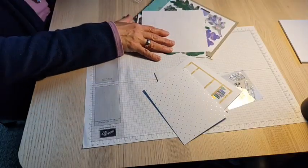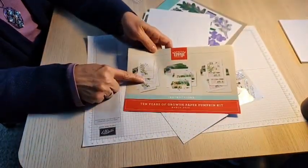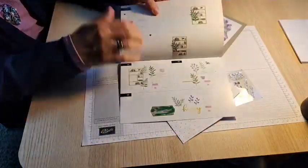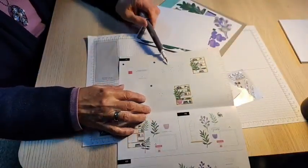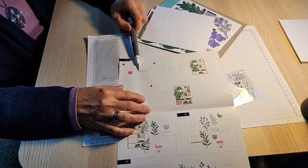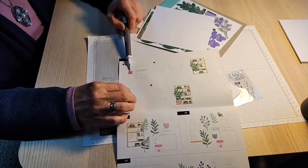It does always come with these fabulous instructions, and they show you what the cards are going to look like. This I think is actually pretty funny. They show you which stamp to use, and then obviously we're using our Polished Pink ink spot.